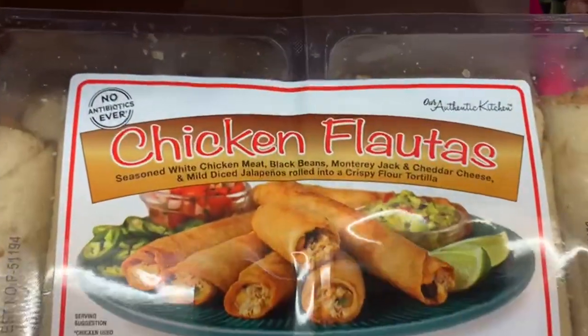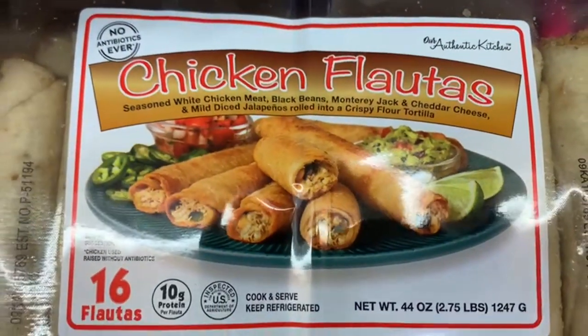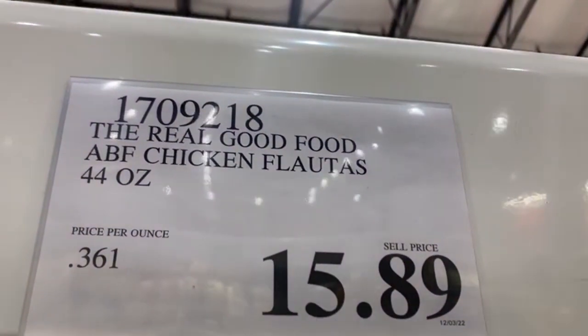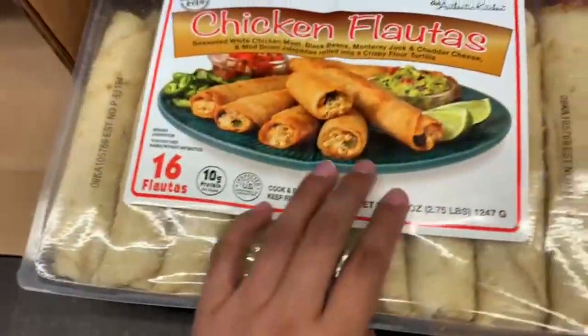The chicken flautas sound very interesting. These are filled with chicken meat, black beans, Monterey Jack and cheddar cheese, and mild diced jalapenos, and then they're rolled into a tortilla. So $15.89 for around 44 ounces of chicken flautas. You get 16 of them actually, and they're pretty big.